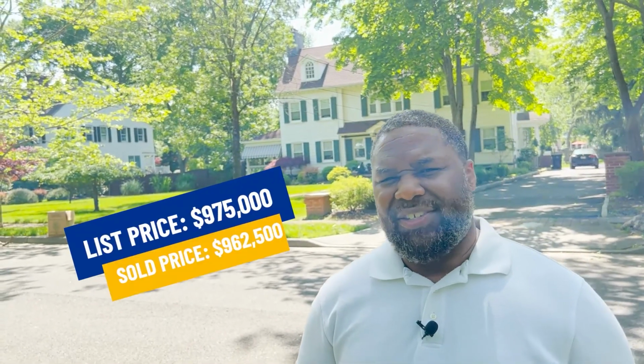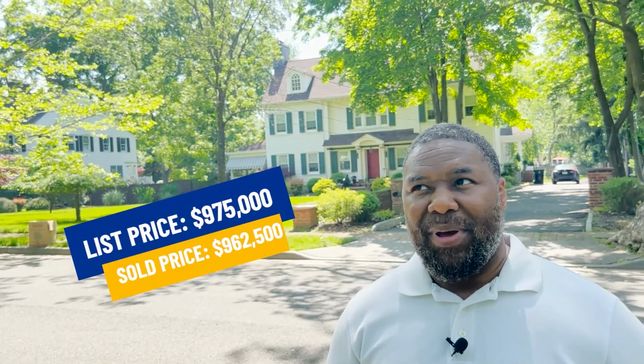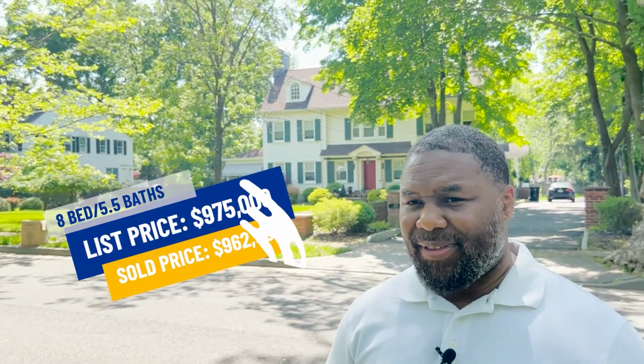We're at our final stop at 920 Cedarbrook Road. So as I had mentioned a little earlier, this location, in my humble opinion, is probably the finest block in Plainfield, one of the finest blocks in Plainfield. You'll see what I'm referencing in just a moment. Behind me, 920 is another example of a bargain of a buy. This was listed at $975. It sold at $962.5. 8-bedroom, 5.5 bath.